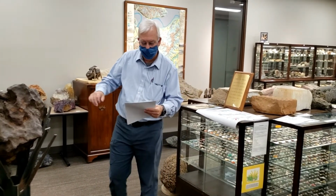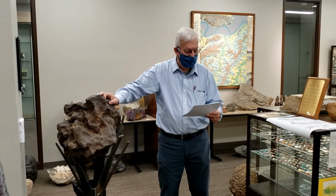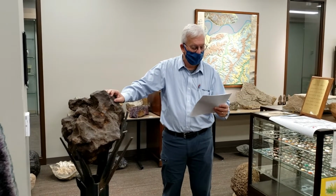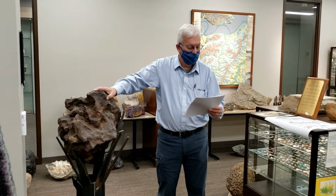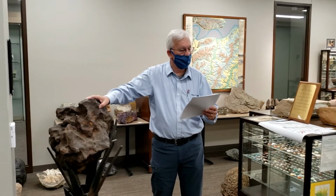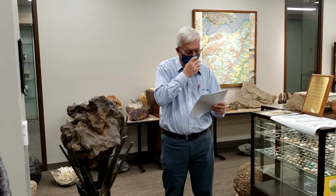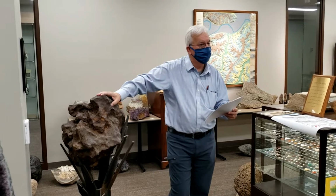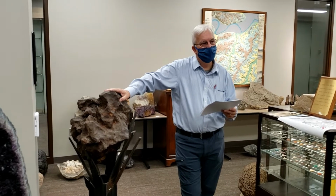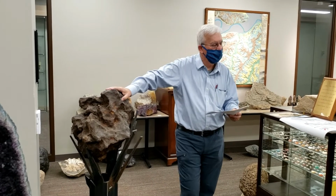This is one of the pieces from the Campo de Cielo meteorite fall, and the area is about 620 miles northwest of Buenos Aires, Argentina. The crater field itself is a little under 2 miles by almost 12 miles, and contains at least 26 individual craters. The largest of these is a little under 400 feet by 300 feet. And the age of the craters is estimated to be about 4,000 to 5,000 years, and that was based on carbon-14 dating of wood that was found underneath the pieces in the impact crater.